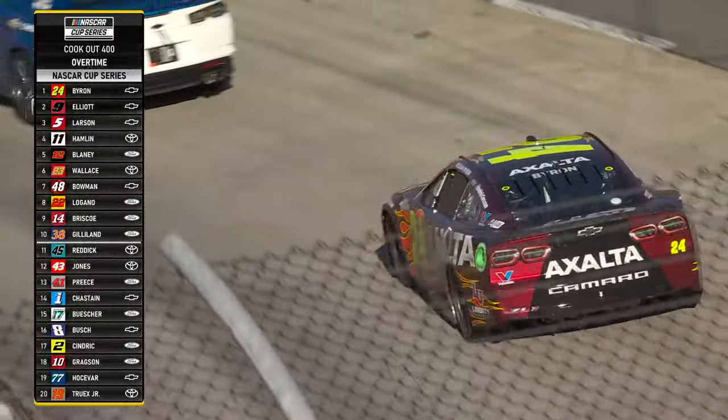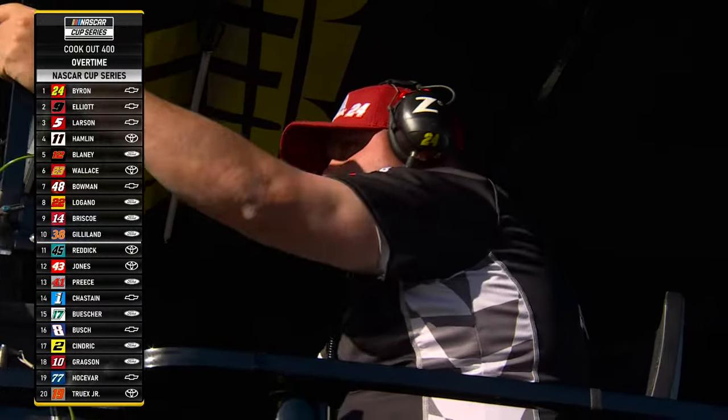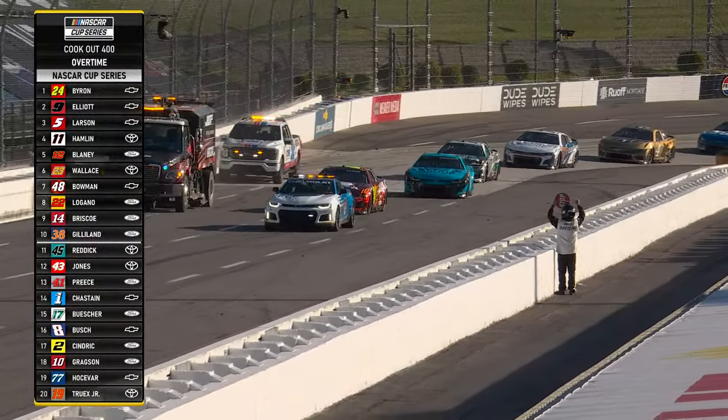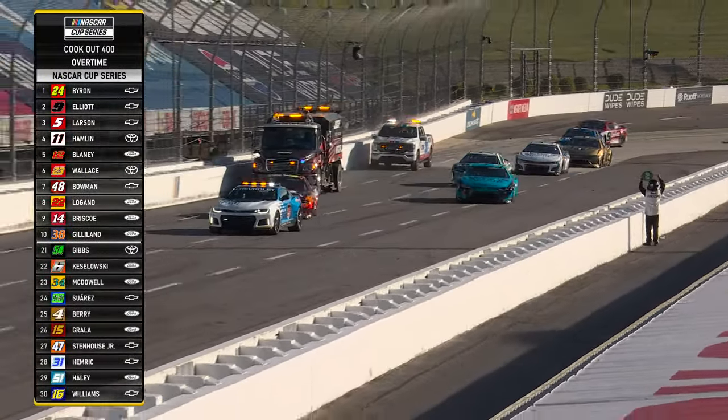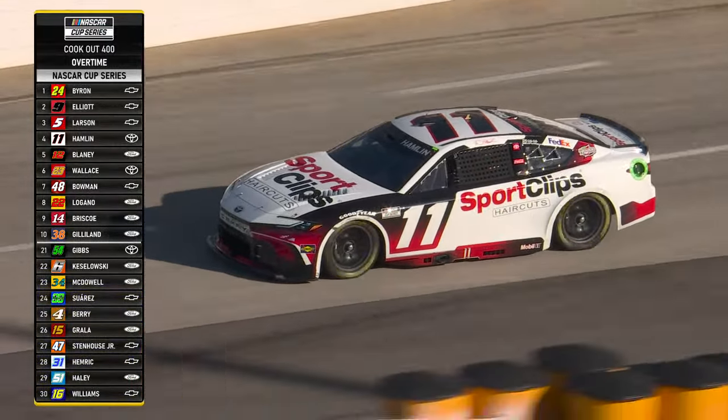Well, they're using code. Chris Gabehart just told Denny Hamlin, quarter pounder. He says, I don't have that code on my dash. What is that? Oh, no. Maybe he was calling in his lunch order. I don't know.